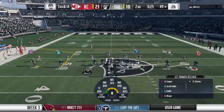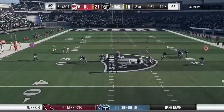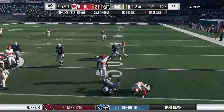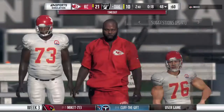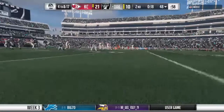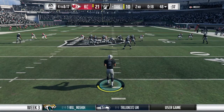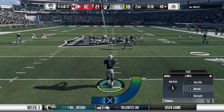The Raiders on 3rd down, 0 for 3 to this point. They could use a conversion. This is 3rd and 14. Here's Carr. It's complete on the bubble screen. That's Meyer. Now here's a defensive timeout called by the Chiefs. It's just their first, so they'll have 2 remaining here before we get to halftime.